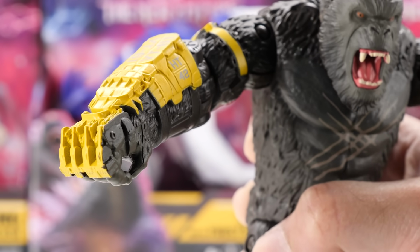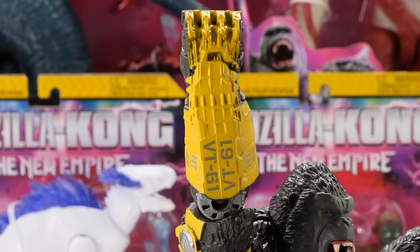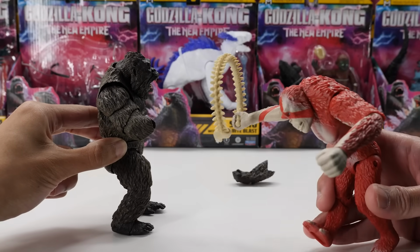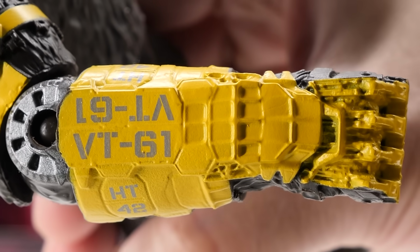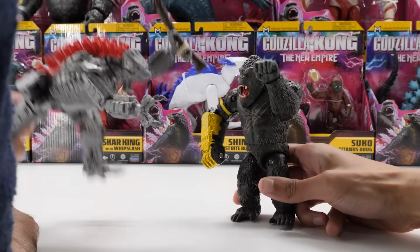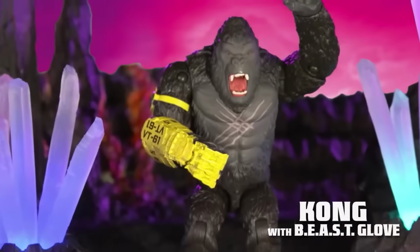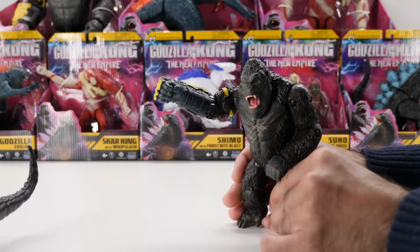Crap, why does Kong have a wacky robot arm? Look, it's the Infinity Gauntlet. No, Infinity Konglet. Did Scar King smash his arm, or is it just an upgrade? Extending from his elbow down to his fingers, the Beast Glove resembles an exoskeleton. Looks like it's armored too, which means Kong can use it as a shield. You know it has some electrical properties too, but I hope we get that old school Thunder Fist punch.